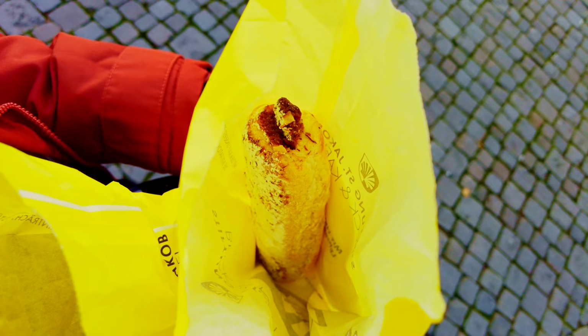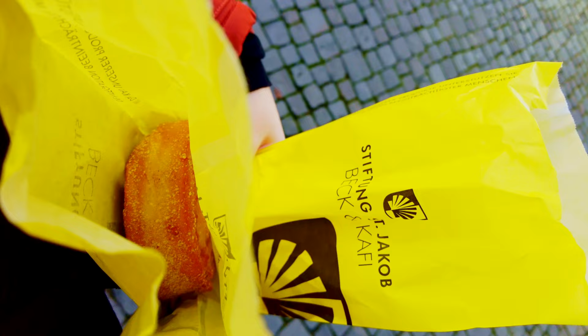So we got something from the pastry shop. It's like a hazelnut pastry and something with apple. I'm really excited to see.